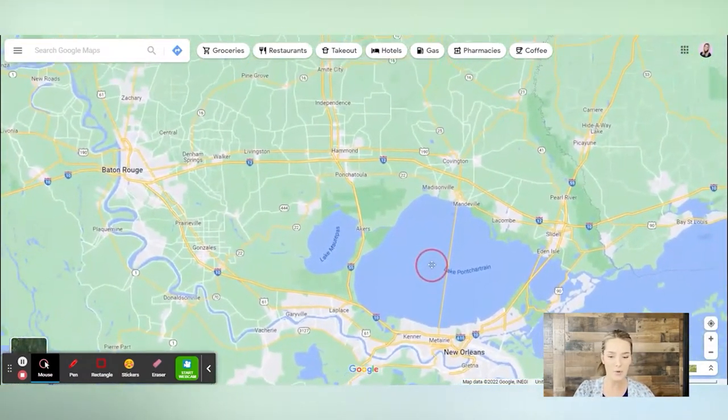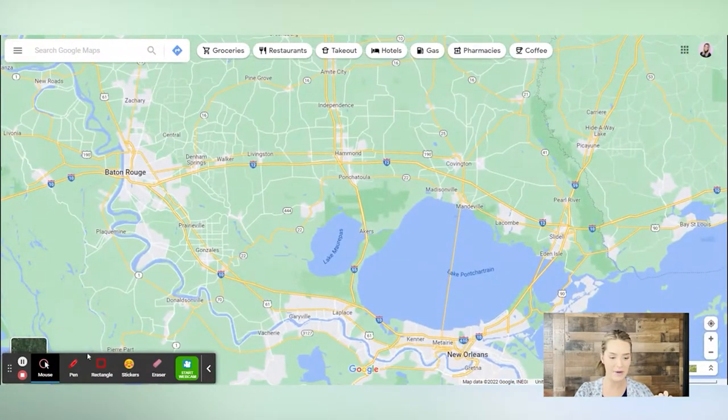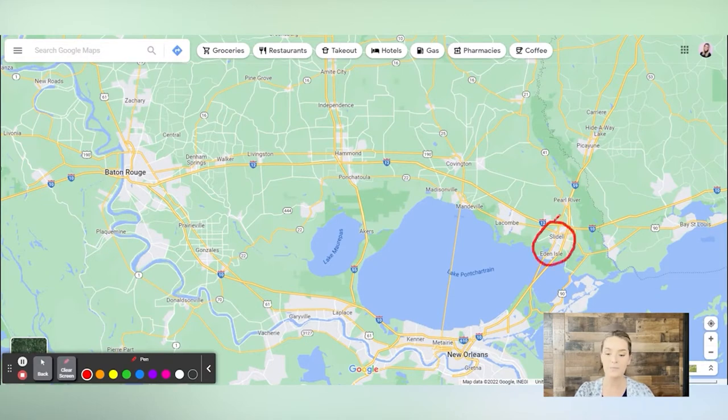Now, two more distances I want to mention before we hop onto the next thing is, let's circle the Slidell area again. To get to Baton Rouge, which I'm assuming that if you are curious about living in Slidell and that's kind of where you're leaning towards, then you probably won't have to go to Baton Rouge very often.